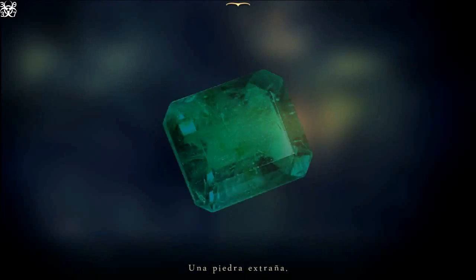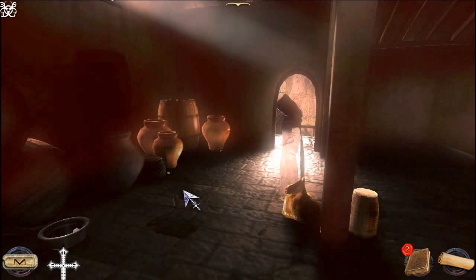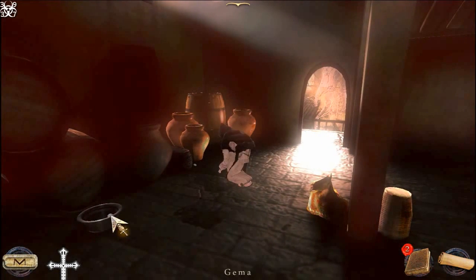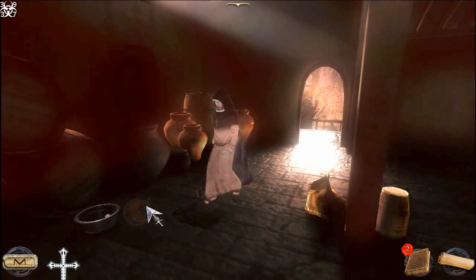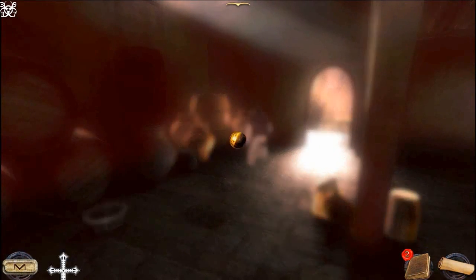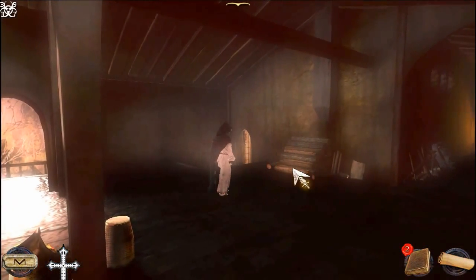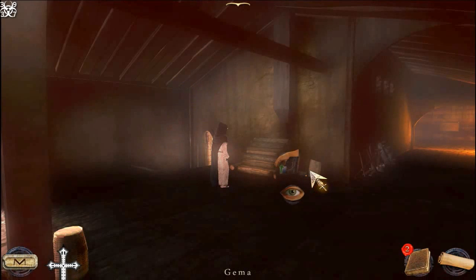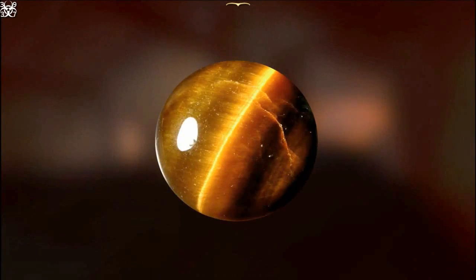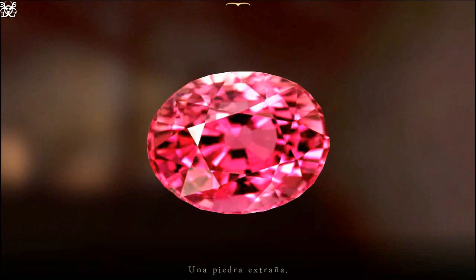A strange stone. A strange stone. A strange stone.